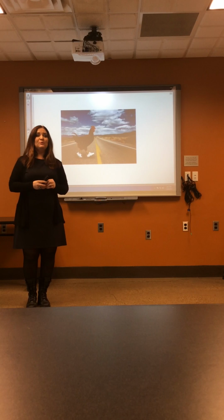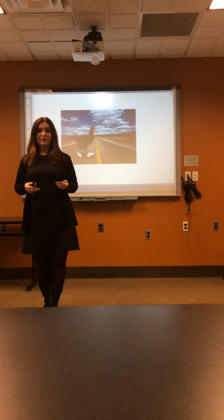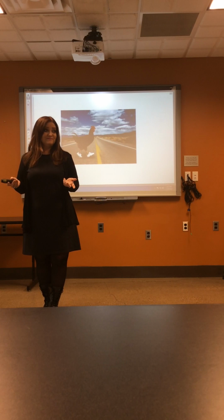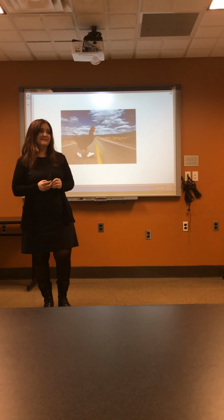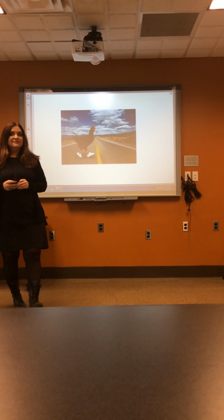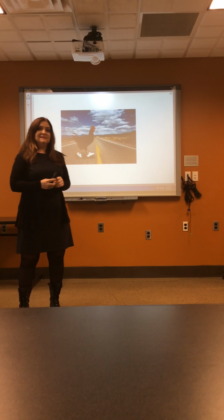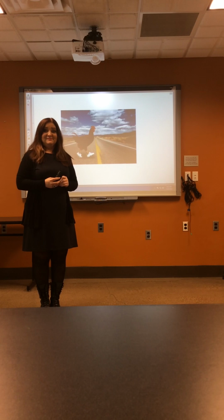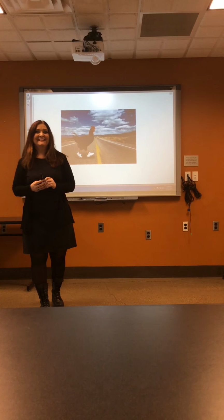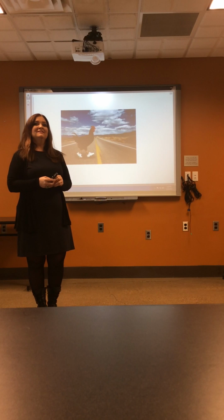Right. So would you guys agree that when I said the chicken was crossing the road, we're not all thinking the same image? Right. So by using something as powerful as a picture, you can get a better understanding of what I'm talking about. Who would have thought the chicken would have shoes on, right? So this is not exactly what you guys imagined.